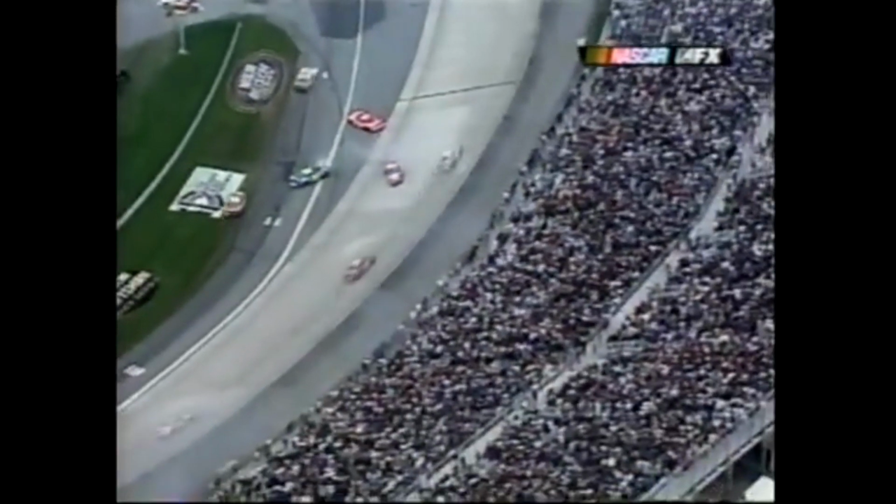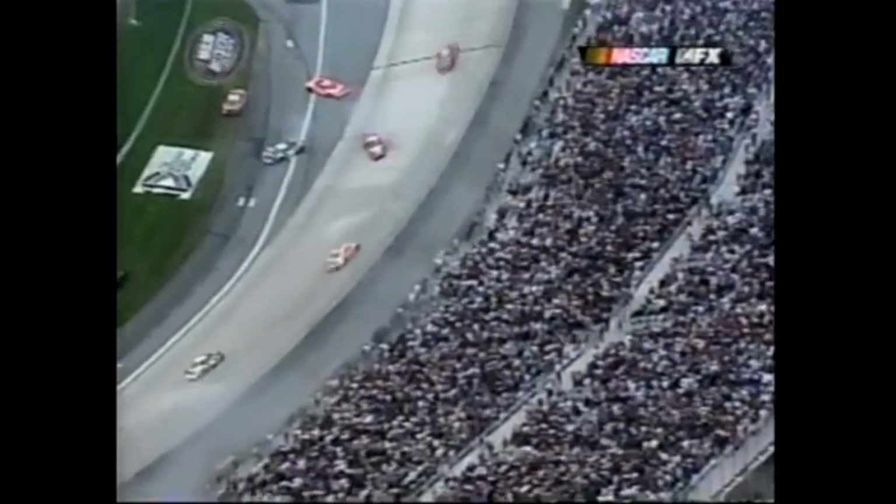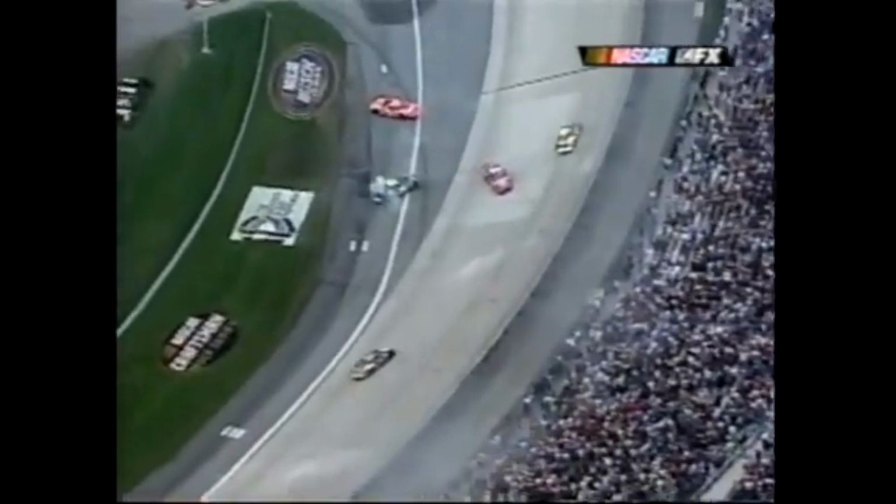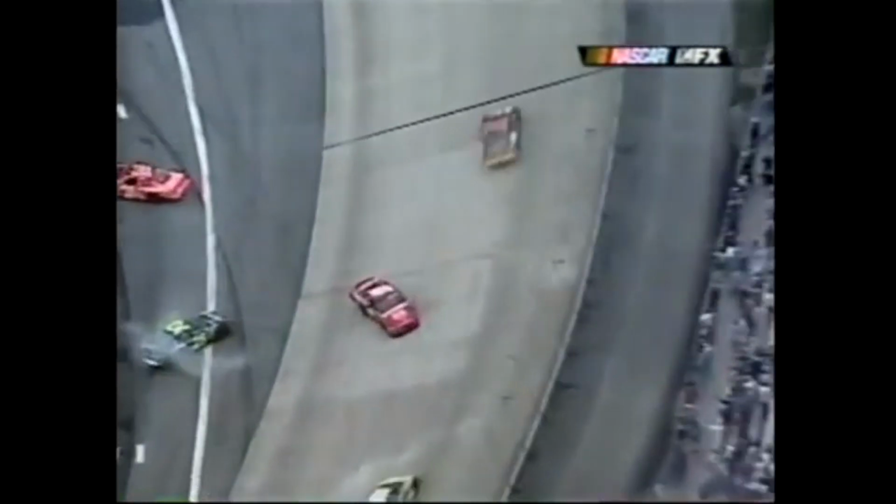Those are coil springs flying down through there. 25, who was having a great run. Those are hopes and dreams flying down through there. I mean, you just feel for that whole Evernham organization. They had two of the best race cars here today. Jeremy Mayfield gets caught up in that wreck.